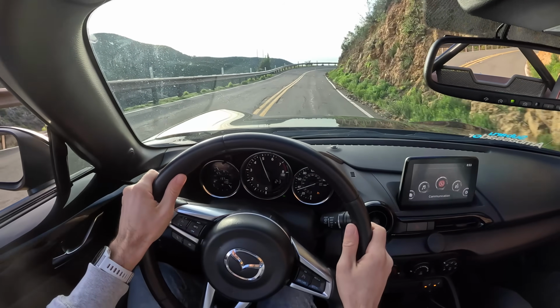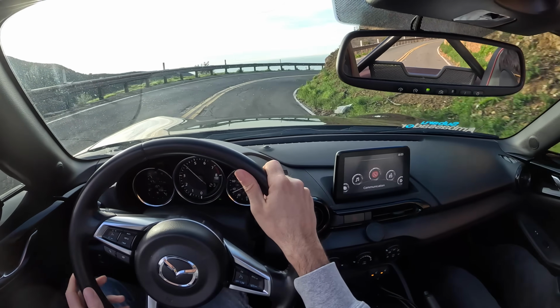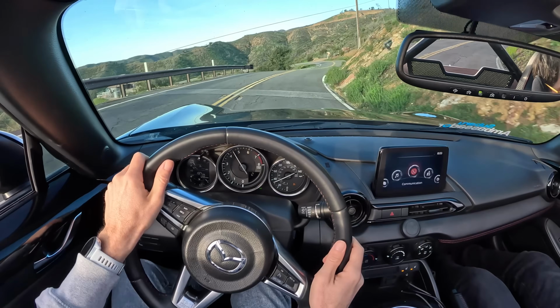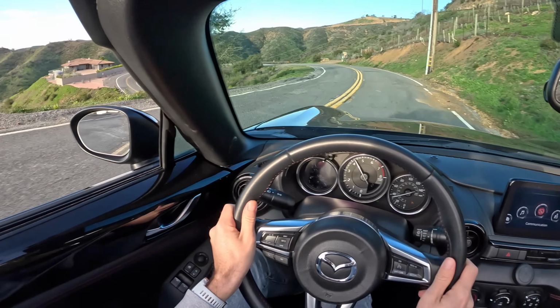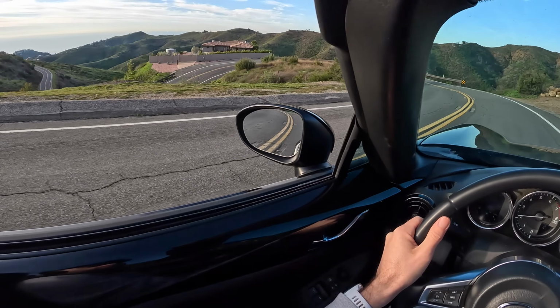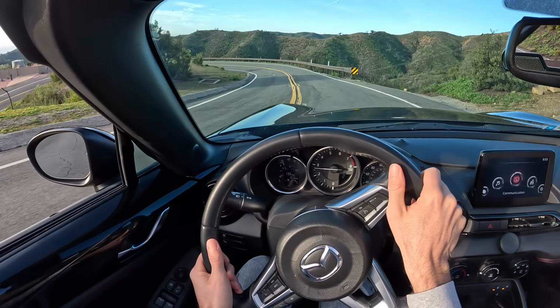All right, well, before we run into any bad luck with some rocks, we are gonna turn this around and head back up the hill. This looks like a nice safe spot, I think, maybe. That driveway right there. Yeah.